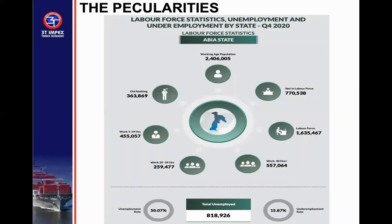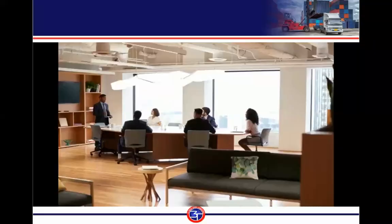Labor force statistics, working age 2.4 million. Not in labor force 770,000, labor force 1.6 million. Unemployment rate 50%. Out of the labor force of 1.6 million, only about 818,000 people are working, doing something. But you know what? They also have 15% underemployed. When you add underemployed to unemployed, 65% of the population of this state do not really have a job. Someone that is living there is confirming this. So unfortunate. Let's go to the debt profile of this state.